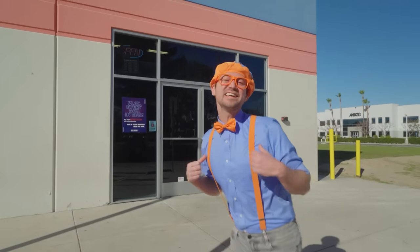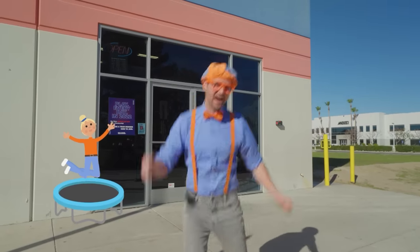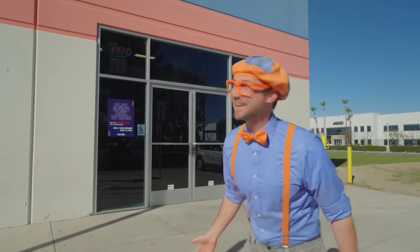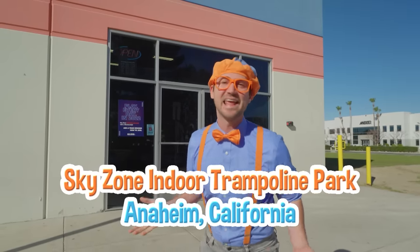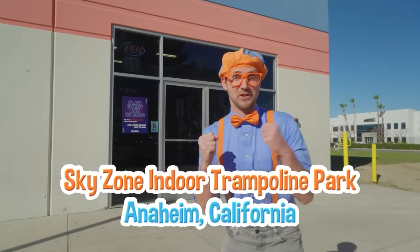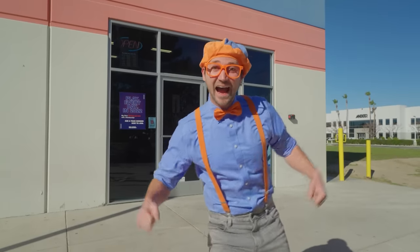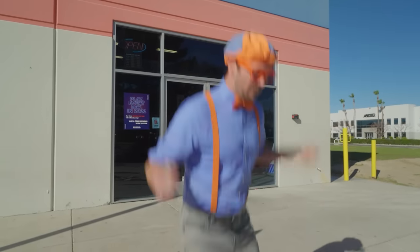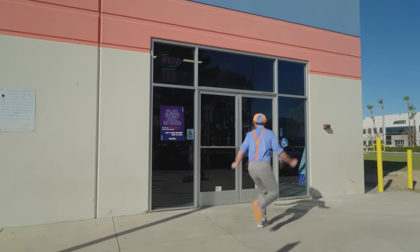Oh, hey, it's me, Blippi. And did you see what I was just doing? Yeah, I was jumping. Woohoo! And look at where I'm at today. Today I'm at Sky Zone Indoor Trampoline Park in Anaheim, California. And there's a lot of trampolines in there. You know what you do on a trampoline? Yeah, you jump! Woohoo! Let's go have some fun!